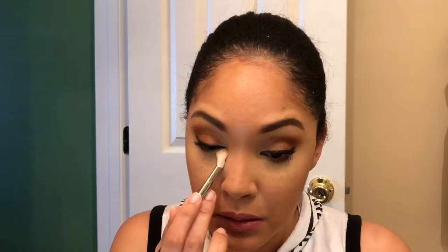Double tip on the wing liner right there. I don't know if you can see it, but and then here, yeah, it just looks like a mess, so I wouldn't try that again unless I know for a fact that I could get it to be precise, like with an eyeliner pen. So yeah, I am just going to lightly set that concealer that I just did.